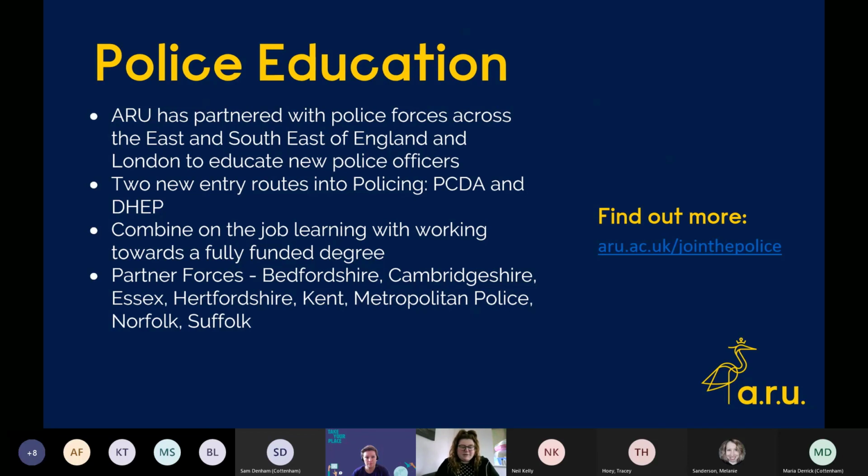It's very much similar to the other apprenticeships that we've mentioned. It combines on-the-job learning with working towards a fully funded degree. Again, you will be paid as a police officer whilst you're earning your degree that qualifies you to do the job as well. We have two different routes that you can take into this policing apprenticeship.